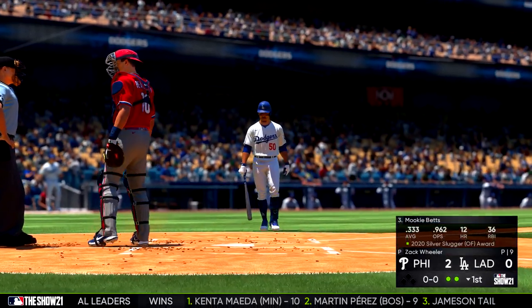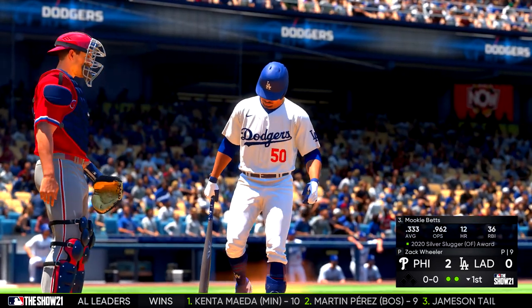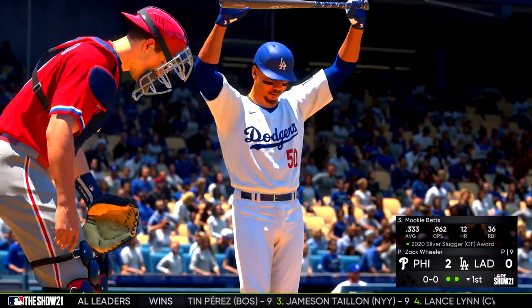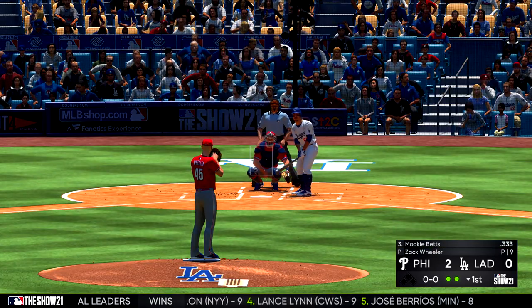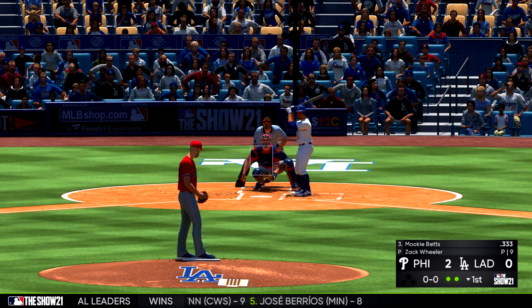Next for the Dodgers, Mookie Betts, having a very nice year, currently second in the NL batting chase. There's no way you could have forecasted this kind of season from this guy. Not to take anything away from him, but I don't think many people in baseball considered him to be one of the league's best hitters for average coming into this year.